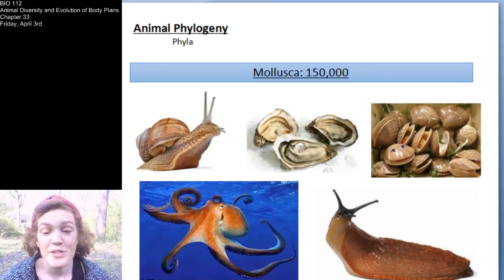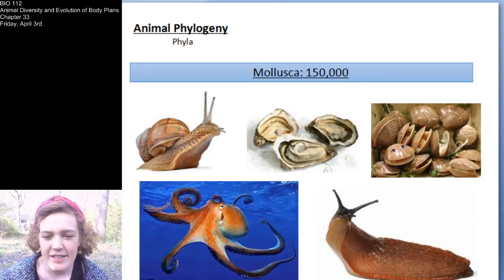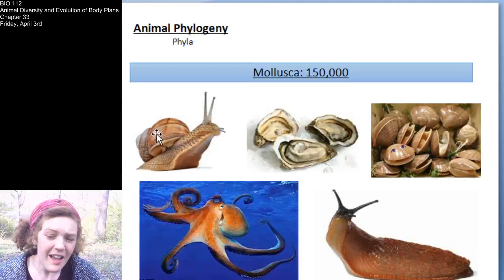Mollusks. Mollusks are very, very successful, should we say. So mollusks consist of 150,000 species, and you have various groups of mollusks. You've got gastropods, which are like your snails and your slugs.